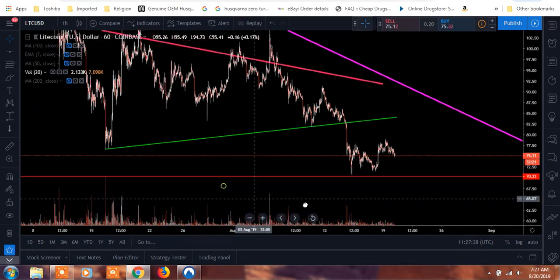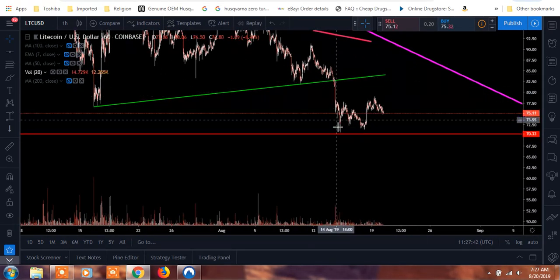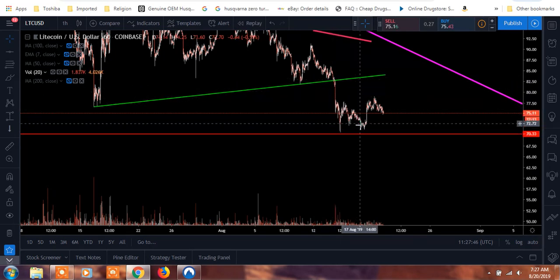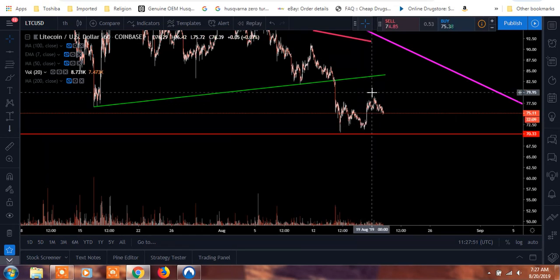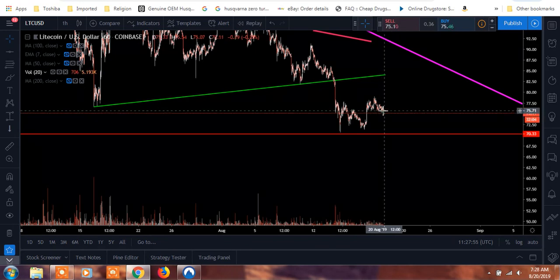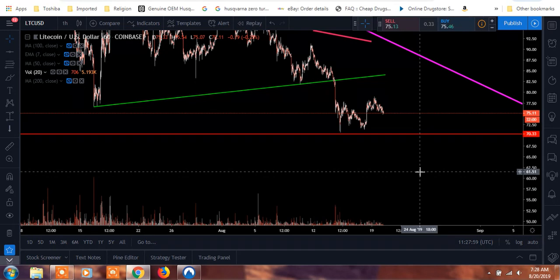So we broke down out of this bearish pennant here. We ended up losing about 12% to the downside here, 12 to 14% to the downside, and we came up, and what happened was we set a higher low. This is your higher low right here. Then we came up, we set a higher high, which is good, guys. Now we need to set a higher low and continue this. Keep it moving. That's the main thing, guys. We got to keep it moving.